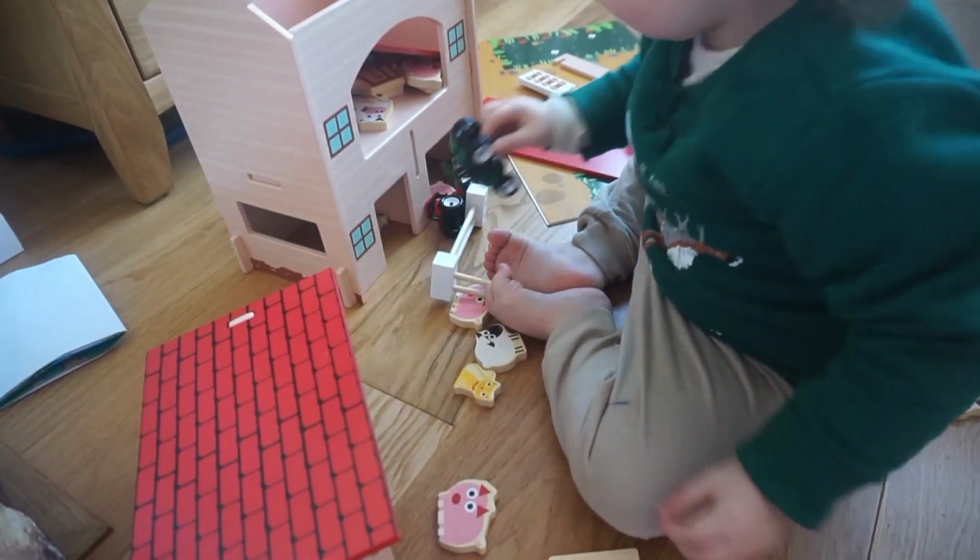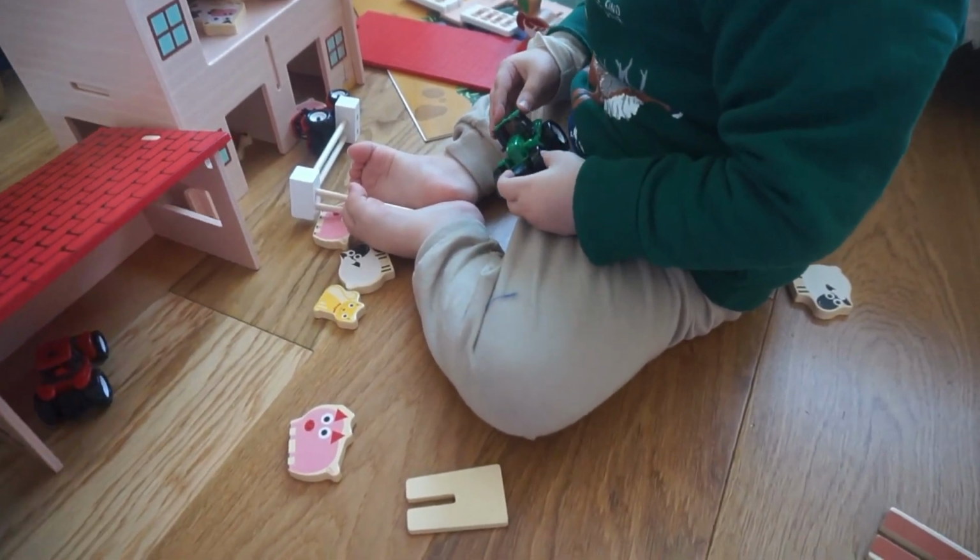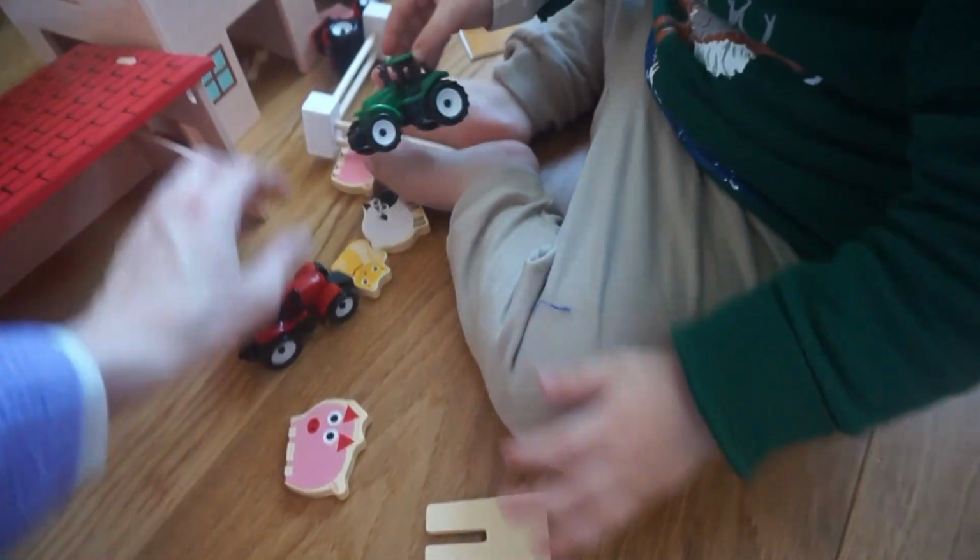What we have bought in a similar vein, when we went off the idea of the Paddington one, my husband found a barn, which I've put next to the doll's house because it's similar-ish. So it's a barn, and then you've got the different sections in it. It's very loosely related to a doll's house, but it's got all the different animals. We put his little tractors with it as well. But yeah, it's just really cool.